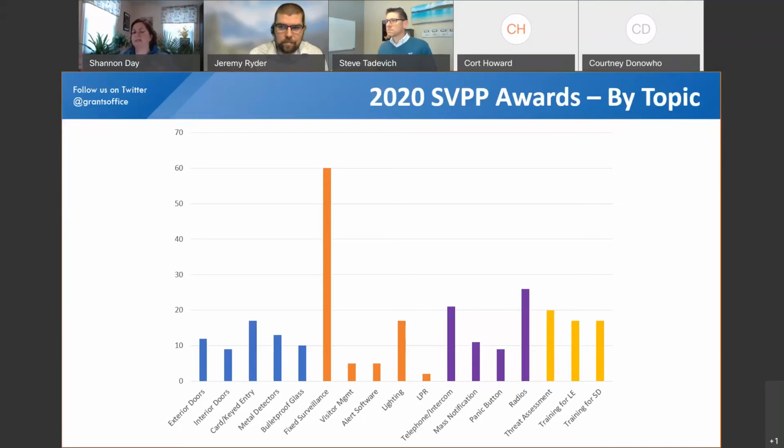So the COPS office and the reviewers don't want to see, "Hey, we need cameras, the end." They want to see that video surveillance is included as a part of a broader, more comprehensive security project, not just "we need cameras because that's what they're looking for."